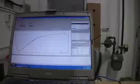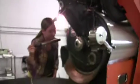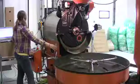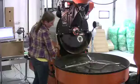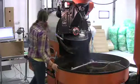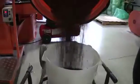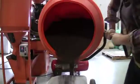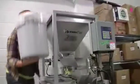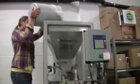The coffee is roasted to about 420 degrees Fahrenheit, or about 210 degrees Celsius, and then it's dumped out of the roaster into a large cooling tray, and we have to cool that coffee down to room temperature in about 3 to 4 minutes. Otherwise, it brings on a baked flavor. The coffee cooks in its own heat, which isn't good. Once the coffee's been cooled, it's bagged and labeled and sent out to the stores for sale.